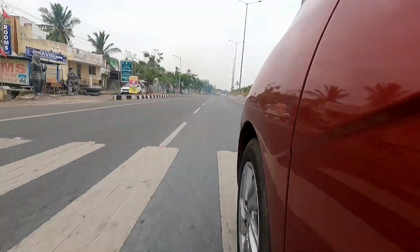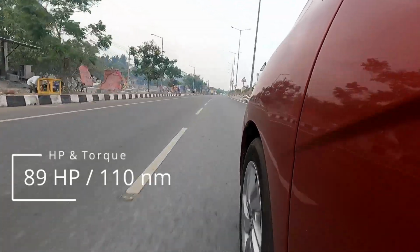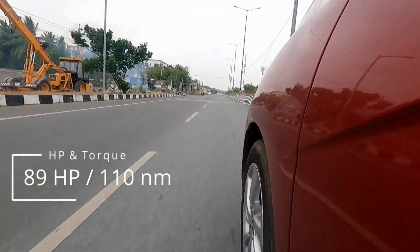Honda Jazz is available with only one engine option, a 1.2 liter 4-cylinder naturally aspirated petrol engine, available with two transmission options, either a 5-speed manual or a 7-step CVT. Today we have the CVT model with us. It produces 89 horsepower and 110 Newton meters of torque.